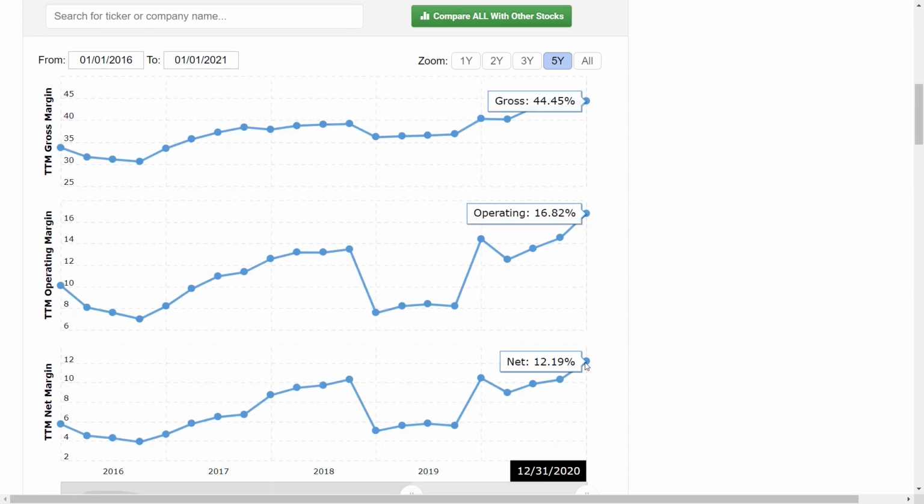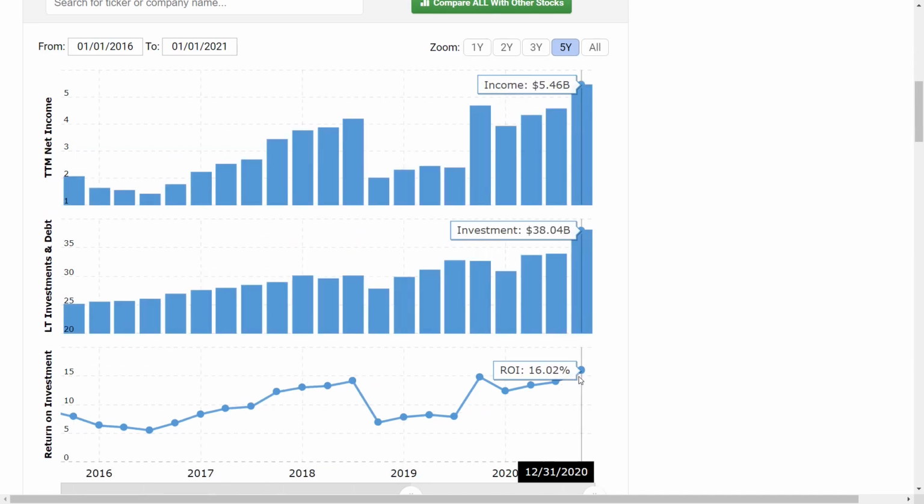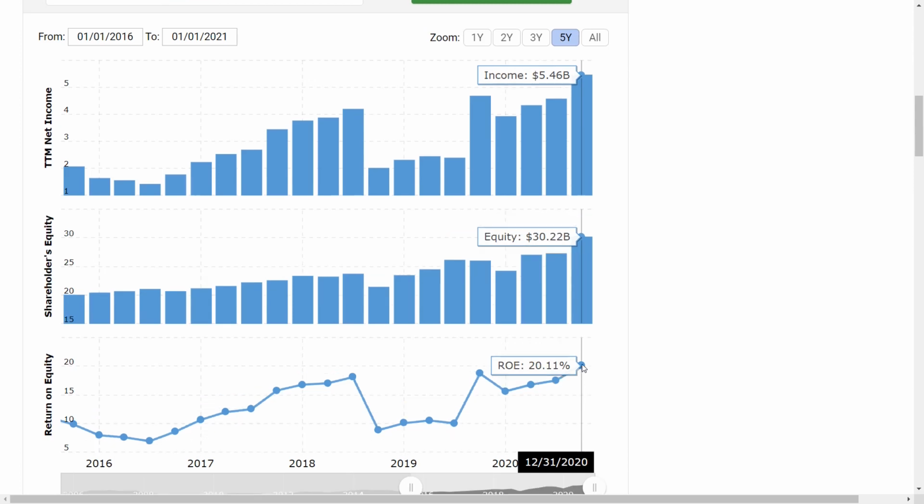When we look at the net margin, we see a net margin of 12% currently. This is not that stable. It was in the last 5 years between 4 and now 12%. When we look at the return on investment, we see that they also have high volatility, between 5 and now currently 16%. And the same we see at the return on equity. Also here it goes up and down and up and down. Currently we are at 20%, which is good, but also here we have some down peaks.